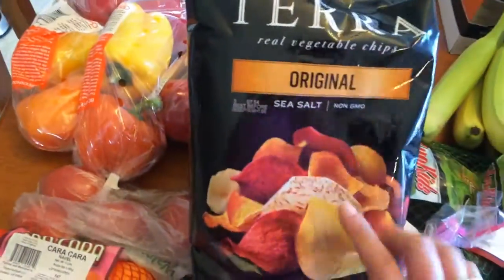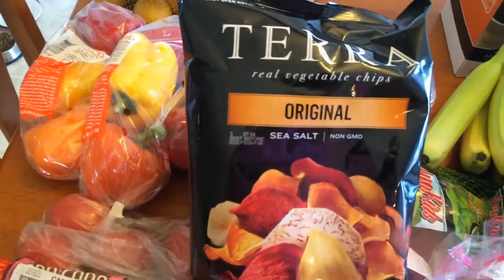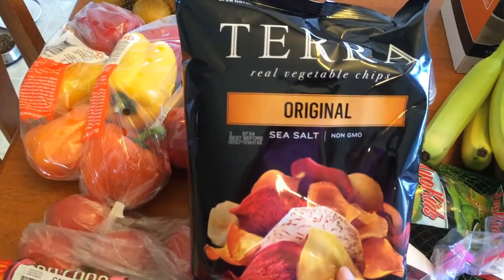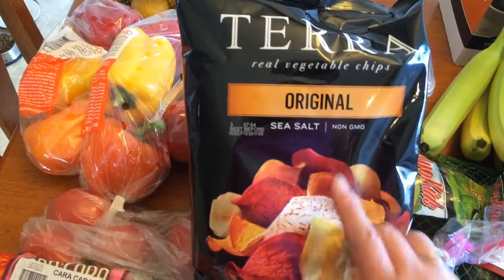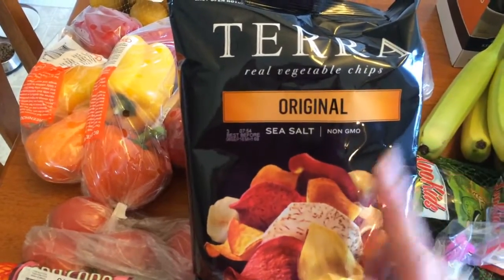And I had these with the black bean hummus that I got last week, which was really good. But I think this week I plan on picking up some roasted red pepper hummus, because I haven't had that in a while either. But the black bean hummus is only 1 point for 2 tablespoons. So I might go for that again because it was good.